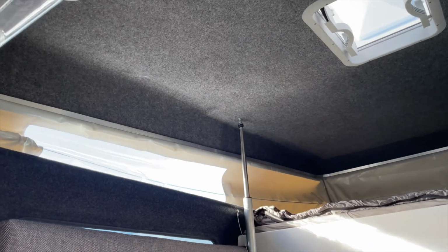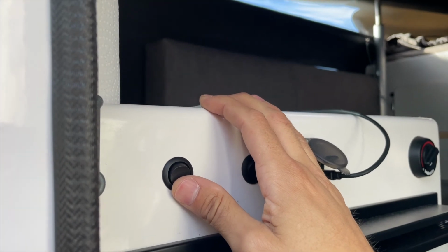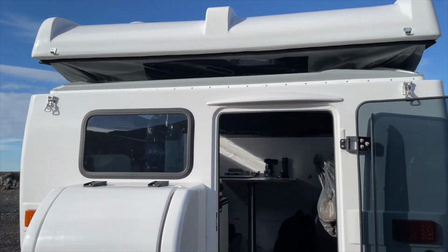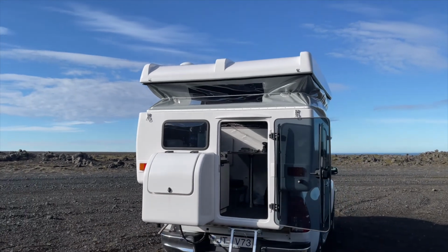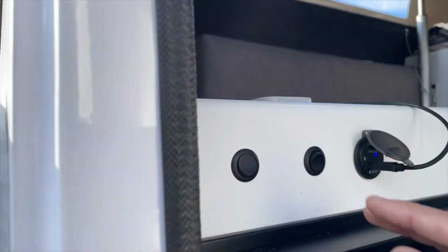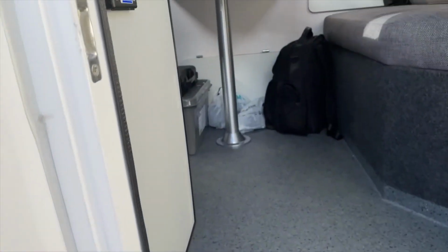And there it's going down. But I want to bring it up. Bring it one more time up, and then we'll go inside. Okay, so that thing is up, and now we can enter the camper.